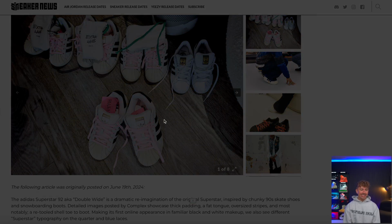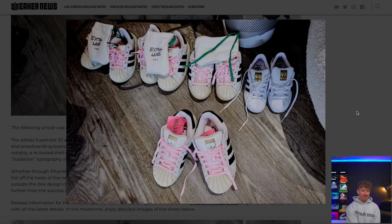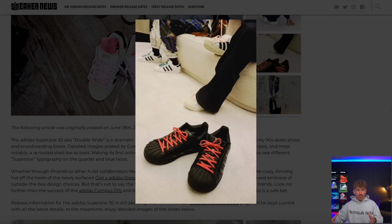Pharrell just debuted a brand new Adidas Superstar model at Paris Fashion Week. So basically, he decided to make some just huge, chunky Superstars. Like, these things are massive. Now, quite fittingly, they're giving this the name the Double Wide, because maybe it is actually like double the width of a regular Superstar. Like, they are super wide.